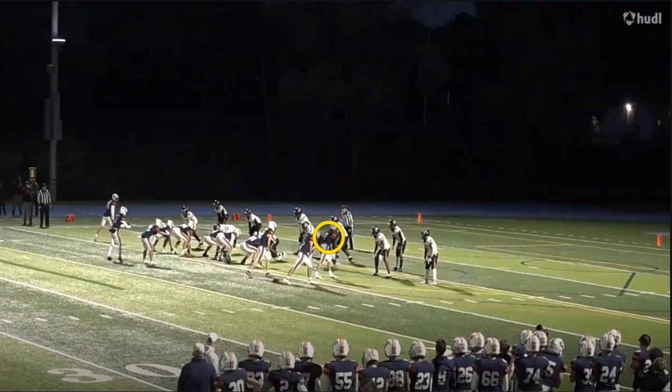Let's go to the last one. And again, it's not all deep concepts. Here he is in a bunch to the right. And you're going to see a defender is going to try to press him, right? And given that he's not a very big guy, you would see a lot more teams try to do this to try to slow him down because he is fast. But I thought he handled it relatively well.